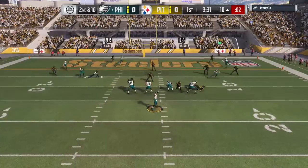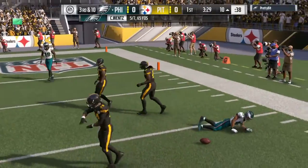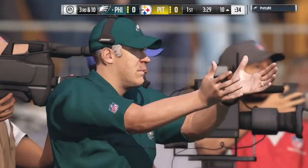Back to the air on second down. Wentz. And the hit jarred it loose. It's incomplete. He was trying to get that one to Darren Sproles. And that'll make it third down.